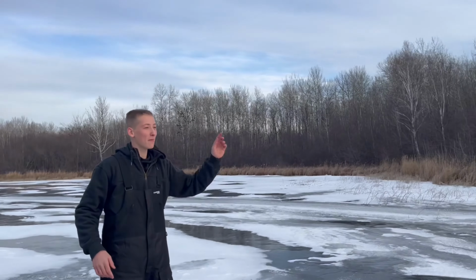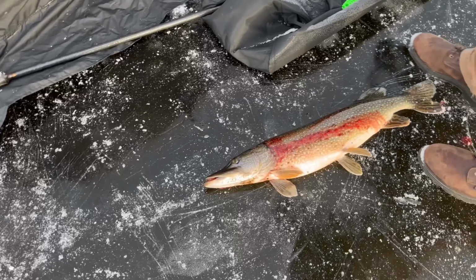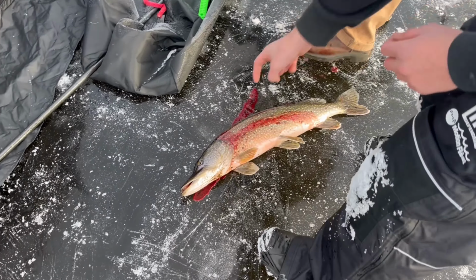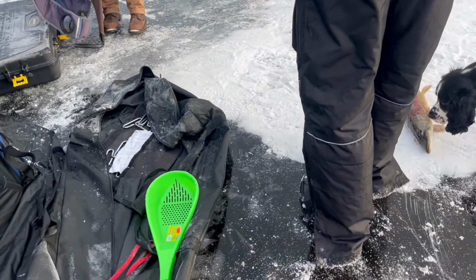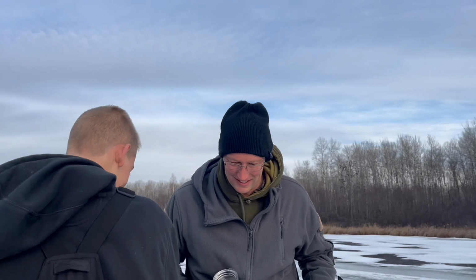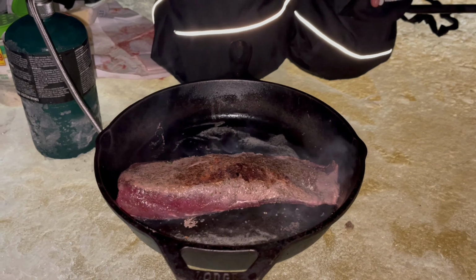Dewey just went to go grab the stove and everything, and then this sucker came in. Dewey's sick right here. Where'd you get him? Right behind there. Heck yeah. I literally hit him right here. Drop him on the snow so he doesn't stick to the ice. I was in there grabbing my butane stove and the cast iron, and I just hear, Dewey, I got one! That's a good eater.